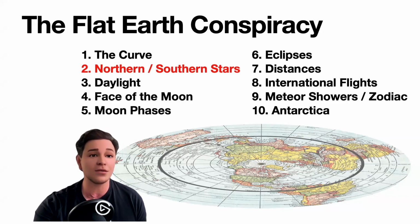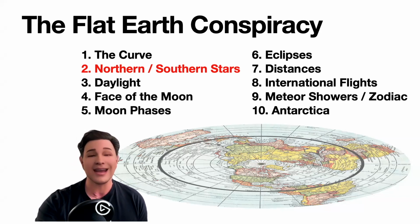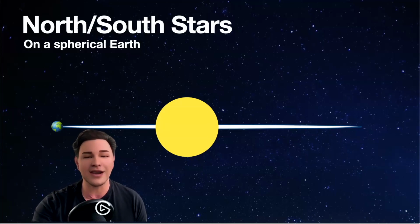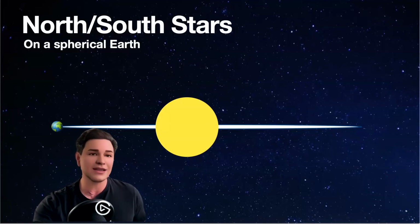Let's talk about the northern and southern stars and how we can use those to prove that the Earth is a sphere. So as us heliosexuals know, this is what our solar system looks like. The sun is in the center and the Earth and the other planets spin around the sun. But let's talk about its relation to the north and south stars.